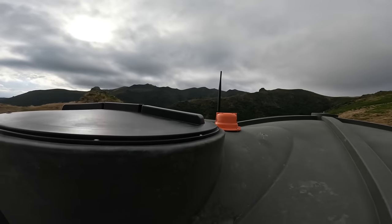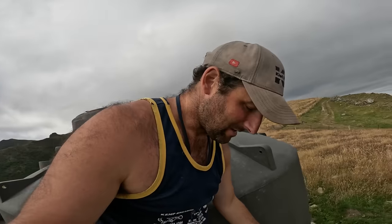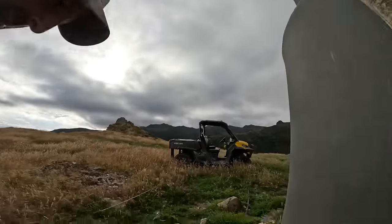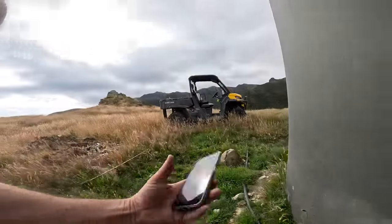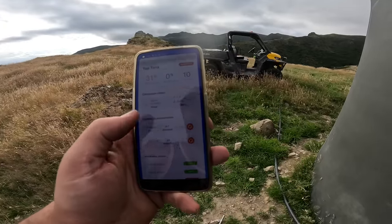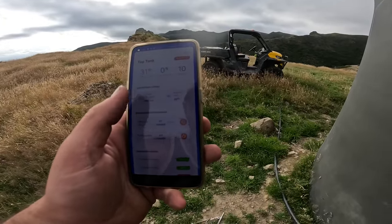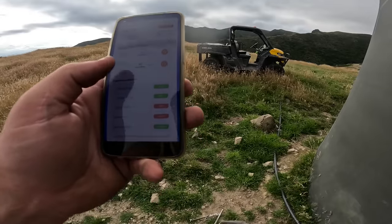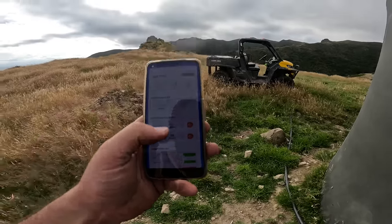So that's our sensor down inside the tank, solar panel on there, antenna runs down to the house, and I've got it connected up to my phone, so I'll show you what the interface is like on my phone. So here it is, top tank. 31% signal strength, weak, but it's getting a signal, so that's good. Device power. Yeah, so it's 31% full.